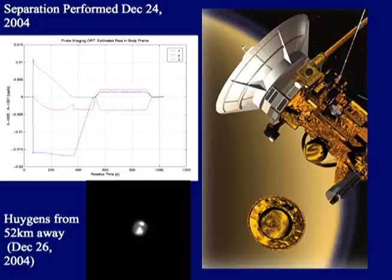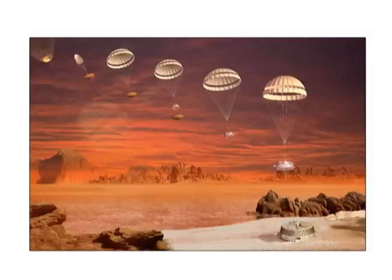So people were nervous. But Huygens entered. It was largely successful, barring another radio problem. There was an interesting anomaly with the parachute descent in that there are these little winglets on the side of the probe that were supposed to spin the probe in a known way.